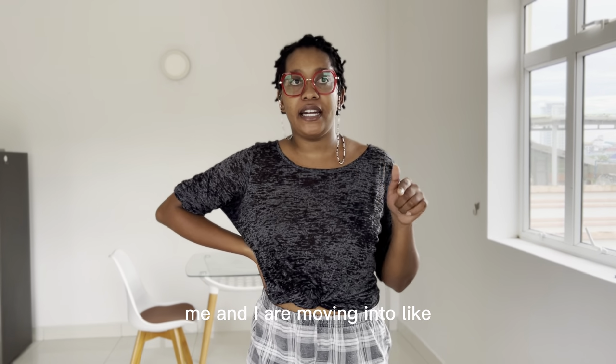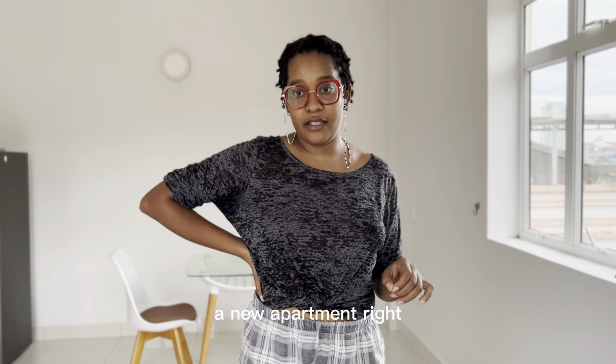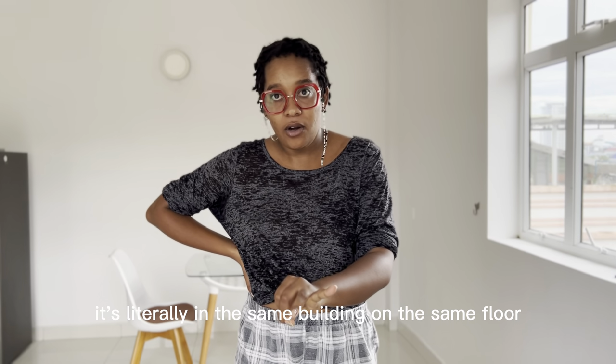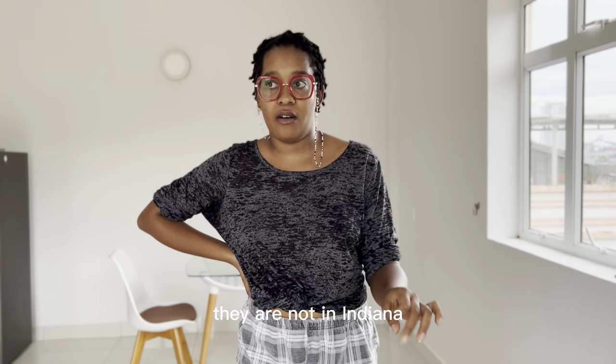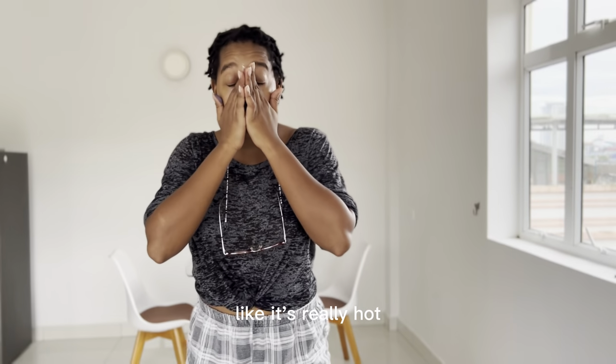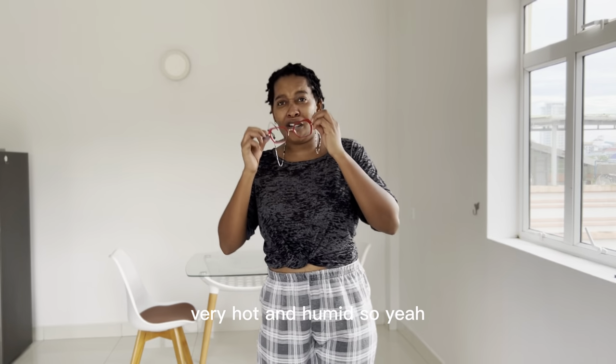So we're moving, Washua and I are moving into a new apartment, right? It's literally in the same building, on the same floor, right opposite the apartment we're living in now. It's just a lot bigger and a lot more spacious. It's hot. When I tell you it's hot, man, it's really hot here. Very hot and humid.